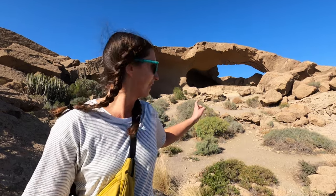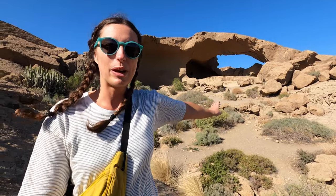It's a little bit windy today. There's some strong gusts of wind, and we have just made it to Tajeo Arch, which is just behind me here. It looks like something out of like a desert. It's a really, really cool arch. It reminds me a little bit of Moab in Utah. It's like Arches National Park, where they've got lots of arches. So yeah, this is just behind me here. We're going to explore and show you it a little bit closer up.